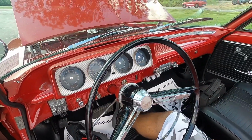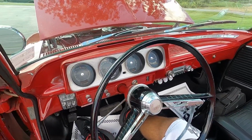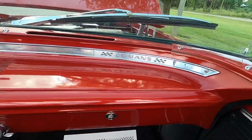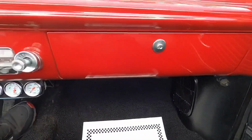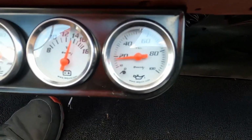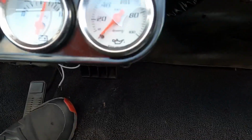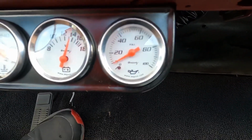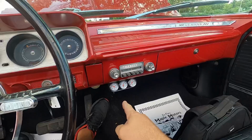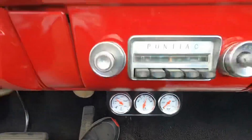Starts up good. Oil pressure gauge is low on this one. I don't know how correct it actually is. It's not showing anything right now, but the motor sounds good. It feels good. It's tight. Very responsive. Your temp gauge is up and your battery gauge is charging. That's what it's showing.